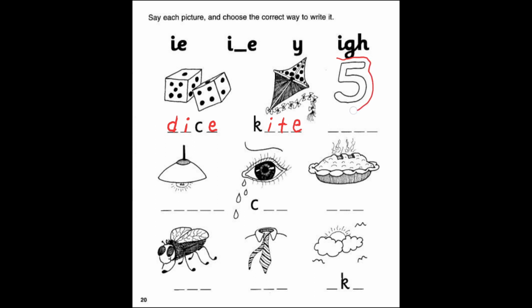What is this? Five. Use the I, E. We're going to go F, I, V, E, five. Great job, everyone.